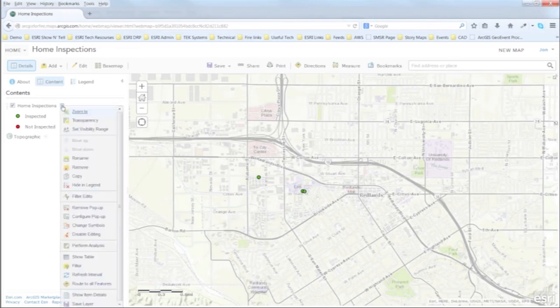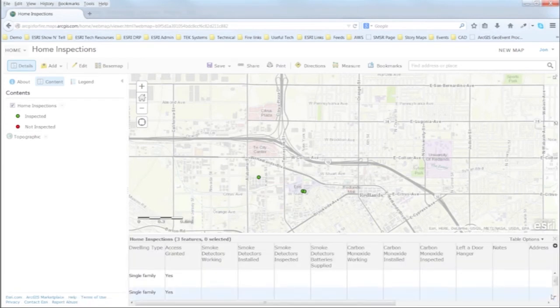So we can look at the actual data inside here by showing the table. So this is the data that we just inputted, and this is the one that I just did for my iPad right here. And there's the single family that we added through a web map.